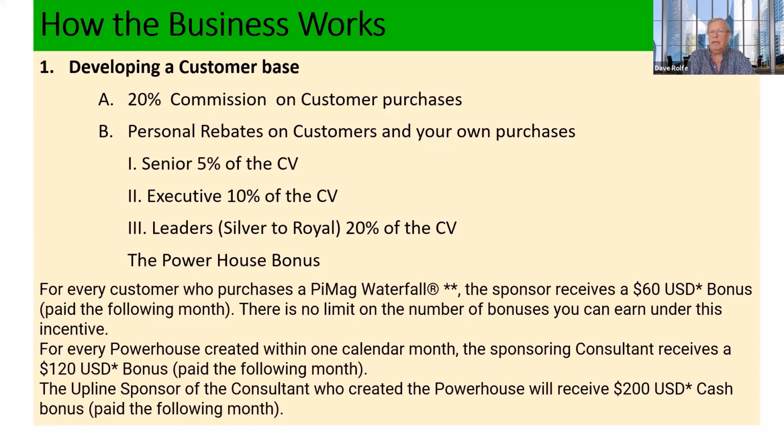Also available in this area is the powerhouse bonus. Now, this is a really cool bonus because every time you get a customer to start their wellness home in the powerhouse program, you receive a $60 bonus. And there's no limit to the number that you could do in a calendar month.